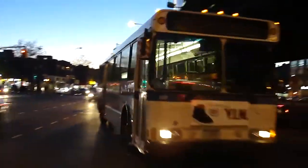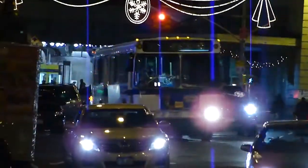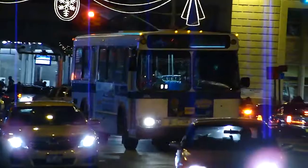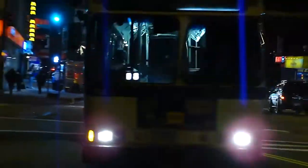So these Orion 5s were all out good and were well liked. These were actually my personal favorites. I have a lot of memories of riding these. For example, I remember when I was 4 years old, I was with my mom and my aunt and my cousin, and we caught one on the M104, and I remember the driver put me on his lap and let me turn the wheel with him. That's a moment I'll never forget.